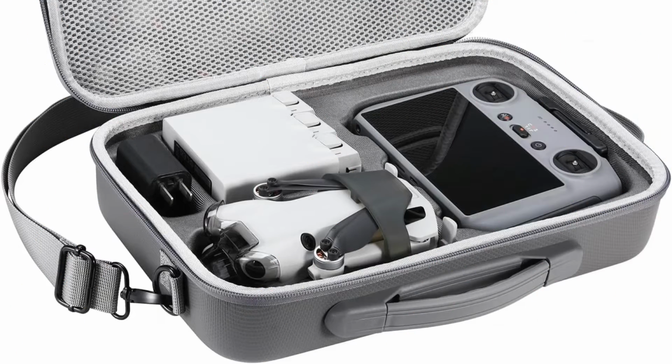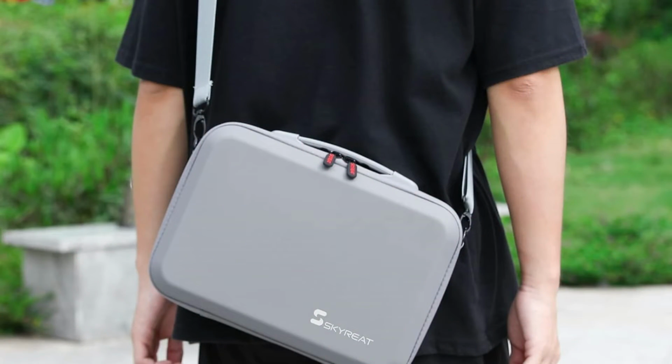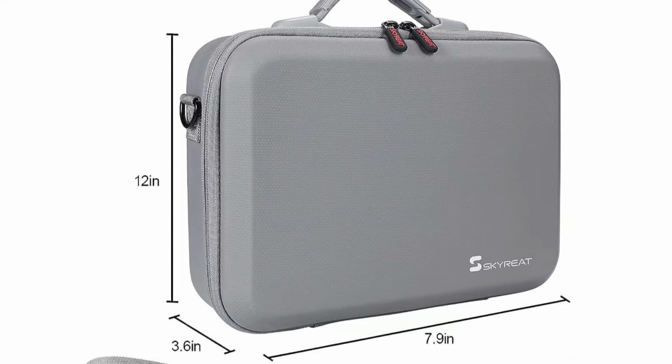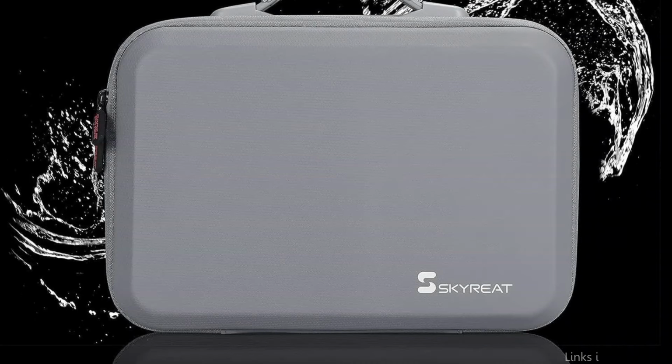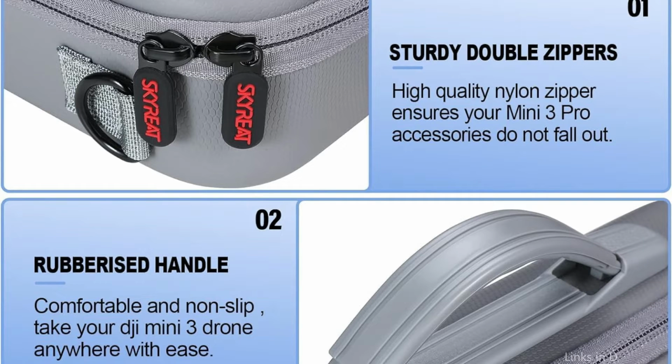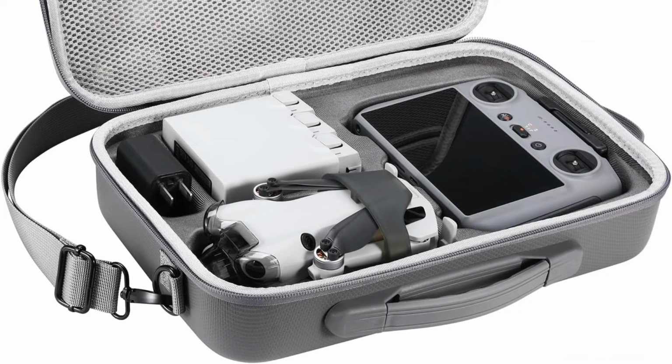On number 1, we have Skyri Case. For owners of DJI Mini 4 Pro drones who want portability and protection, the Skyri Case is an excellent option. The ideal ratio of robust design to compact size is provided by this protective case. The Skyri Case is made of premium materials and is designed to survive outdoor activities and travel. Made of a special leather shell material and expertly molded, it offers great protection against scratches and damage to the DJI Mini 4 Pro drone and its accessories while in transit.